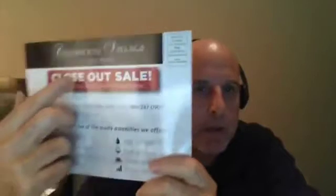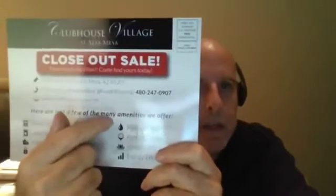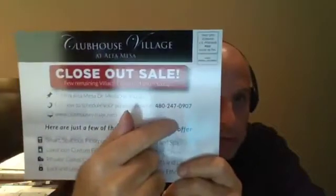Then you could send me another postcard 2 weeks from now. If it was 9, you could have the whole same postcard, but instead of 9, it would have 9 crossed out, in some handwriting font, saying only 5 left. Then you'd send me another one in 2 weeks going, last 2, hurry. That multi-step campaign would really work. Saying a few remaining.